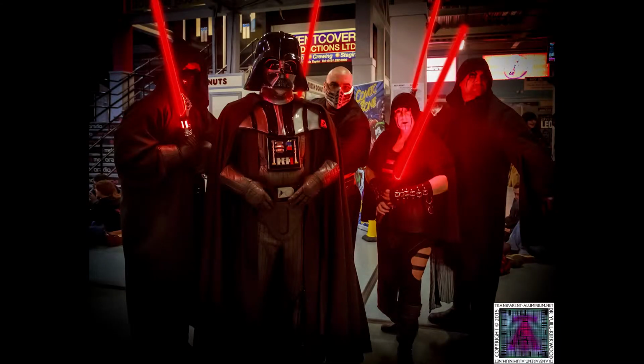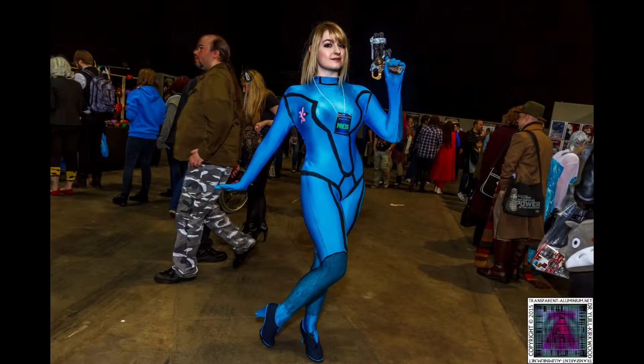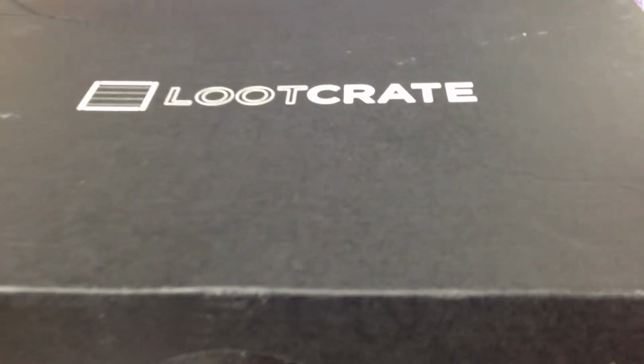A little bit of a cheat with this one, because the postman handed it to me just as I was pulling out of the drive to go to Comic-Con. I couldn't resist when I was sitting in the hotel room, and I did have a little sneak peek. I'm so pleased that I did, because one of the items in here I wound up wearing for the whole of the Comic-Con show, just because I thought it was quite cool. But let's open it up and see what we got this month.